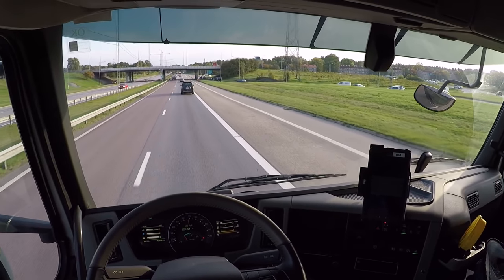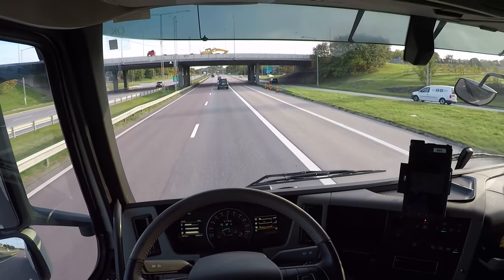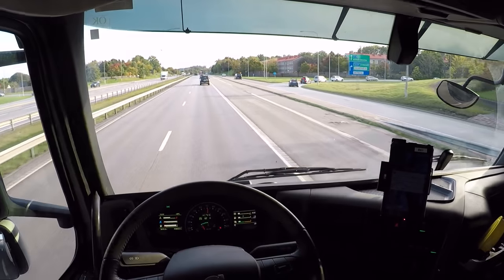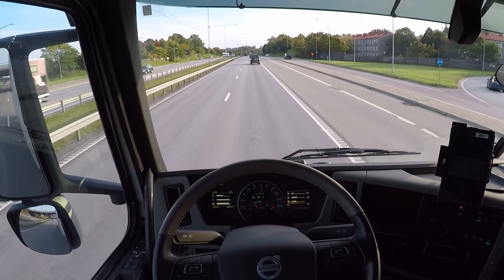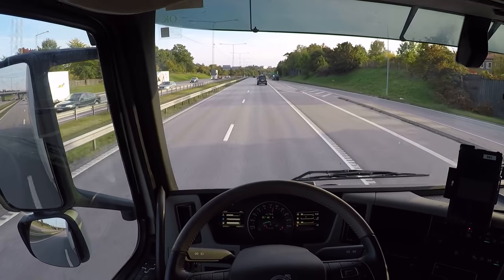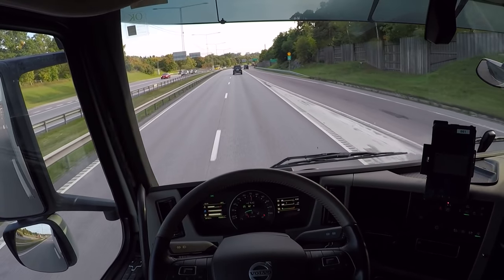So here is Sköndal over there, Skarpnäck, Tyresö Road. And soon we're gonna go by Farsta. And then we have Trångsund, Vega, and then Jordbro.